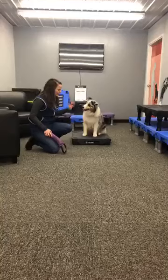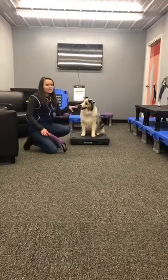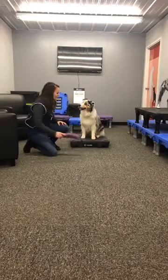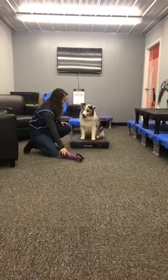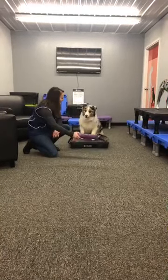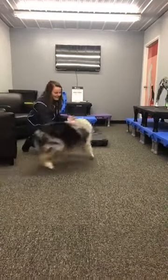Now remember, with this, it's the same thing. That defined area helps create a spot that helps keep him where we want him to be. It increases his impulse control because it's pretty black and white. If he's right, he's on the climb. If he's wrong, he's off of the climb. Break, get it. And then we'll reward him with the toy as well. Nice work, buddy, nice work.